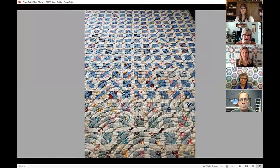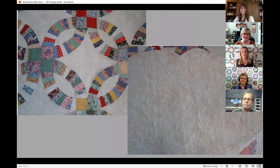But notice how tiny those little bow ties were, 1 inch in the cornerstones. Those are 1 inch bow ties. I love that quilt. I hoped she wouldn't come pick it up, but she did. I even love the fading because that is history. It is.